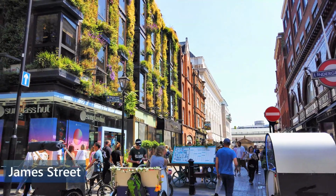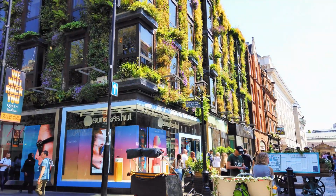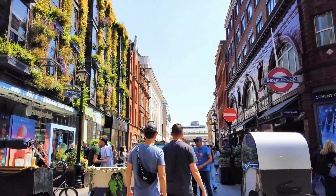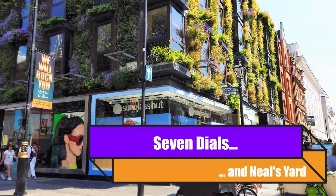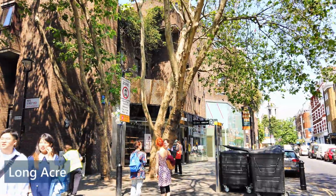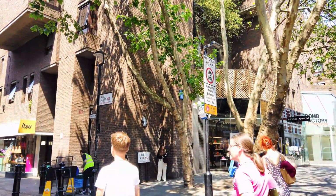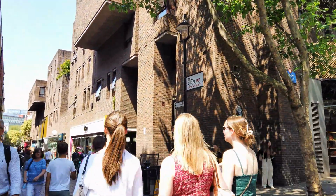My name is Angela. We are just outside of Covent Garden tube station, looking down James Street towards Covent Garden. Today we are having a lovely look around somewhere slightly to the north or the west, northwest of Covent Garden. We're doing 7 Dials.